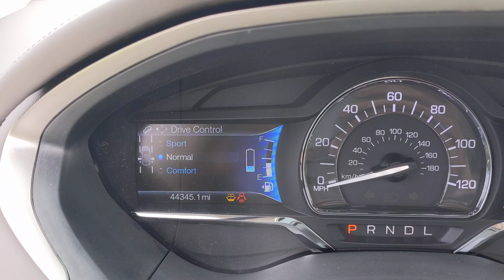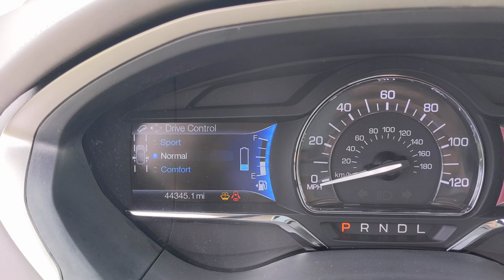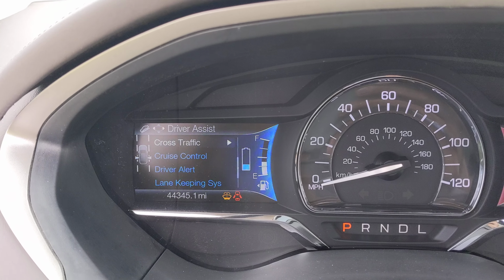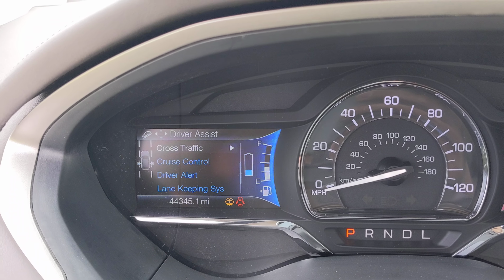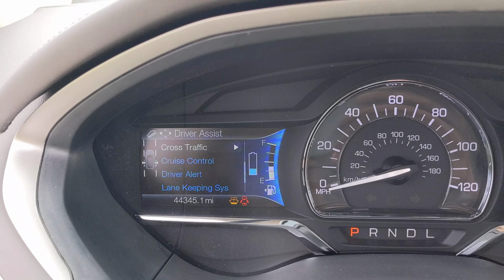Normal mode is going to give you regular driving, and comfort is going to be the smoothest ride you've ever had in a vehicle. Blind spot monitoring. Cross traffic alert. What this is going to do, this is going to help you when you're backing out of a stall. Even if you don't see somebody else, say you're at the grocery store, it's going to brake the vehicle for you so that you don't end up running into somebody or somebody running into you.